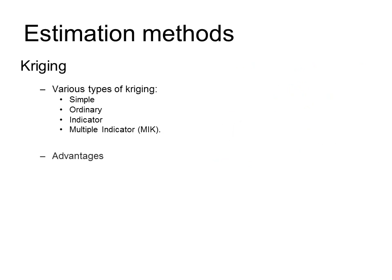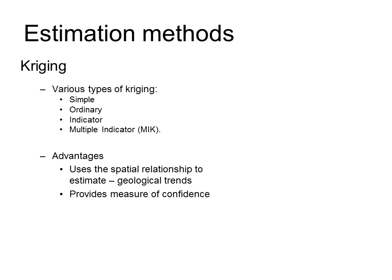The advantages of Kriging are that it takes into account the real geological trends displayed by the samples, and also that it provides a measure of confidence for each estimated block. The disadvantages are that it is time-consuming and tends to smooth the data somewhat.